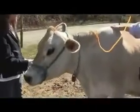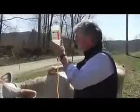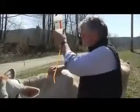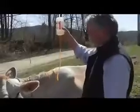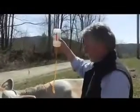But when you have cows like this with Jersey cows, milk fever is pretty common. So it would be prohibitively expensive to call a vet every time we had to do this. So we've learned to do this ourselves and are fairly confident with it.